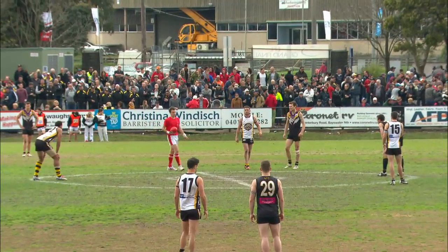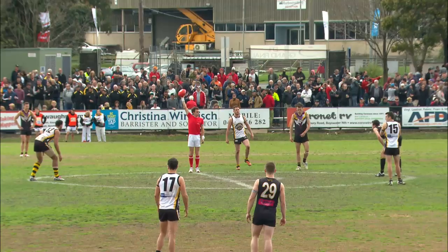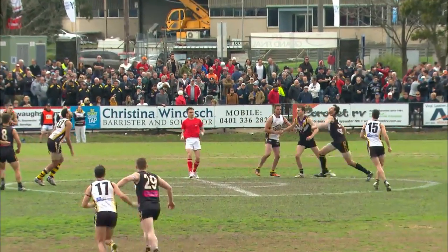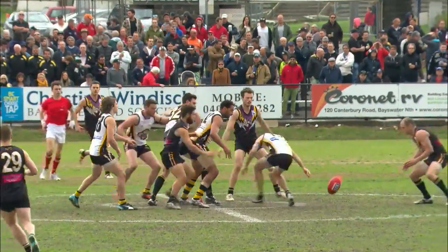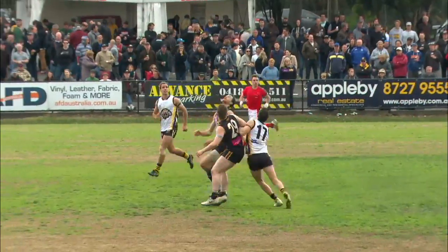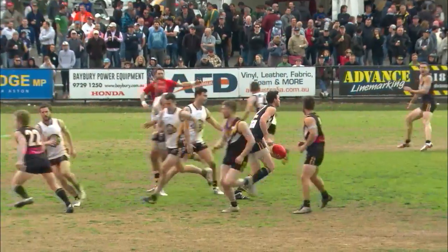Well, 31 points to the Norsemen, about to get the premiership quarter underway. The umpire holds the ball aloft. Dyson Baker, take us away. One half, I should say, left of Eastern Football League footy for the year. Holmes gets the clearing kick high and long. That's going nowhere. Nice mark taken, though, by John O'Wynn.